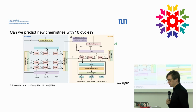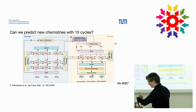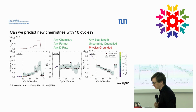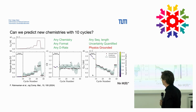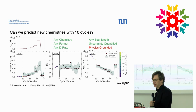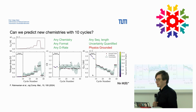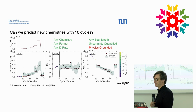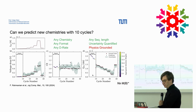We also asked ourselves, we do these super long tests. Can we reduce the time a little bit? Yes, we can. Together with some industry collaboration with BASF, we were now able to build a machine learning model that can predict the lifetime for any chemistry, in any cell format, at any discharge rate, at any sequence length. It is even uncertainty quantified. The only problem is it's not physics grounded, so it will happily predict Coulombic efficiencies above 1, which is unphysical.